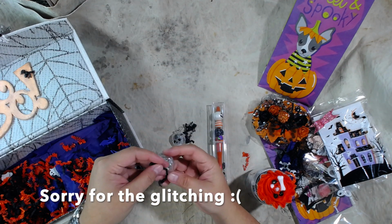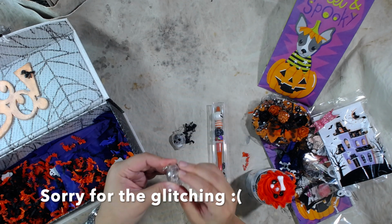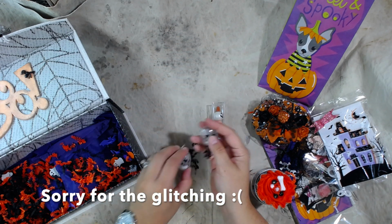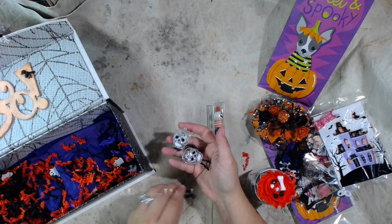These are super cute. I think they light up. I'm not sure. Oh, they do. I think they do. We'll have to play with it later, but oh my gosh, look at these. They're so cute just to add like a filler. Those are so cool.